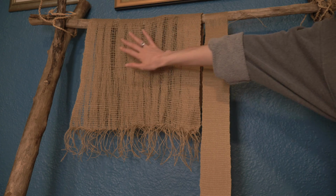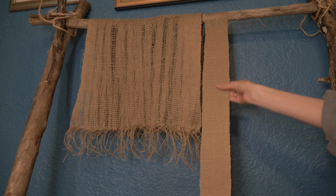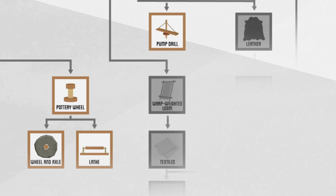One is, you know, a rustic table setting. And then I've got this little guy, which there's not much of it, but I'm very proud of it. This is a monumental thing for humans to have figured out. Thanks to Kate and Lauren, we were able to finally unlock textiles.